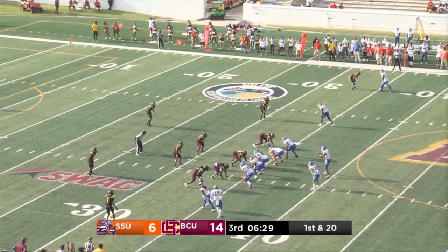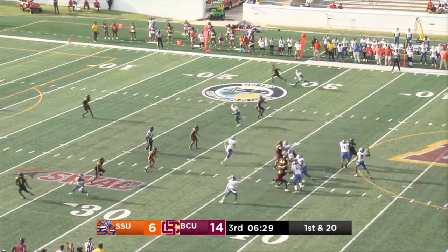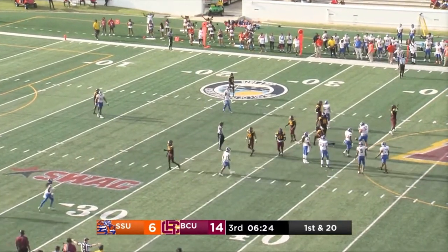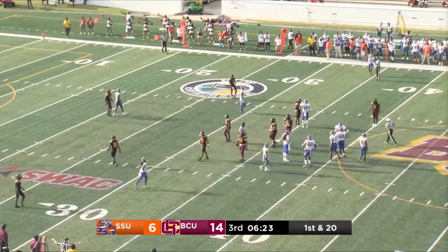Here comes the safety over now. Mitchell motions underneath, left to right. Pass batted in the air at the line of scrimmage and incomplete. Eddie Walls got the hand up.